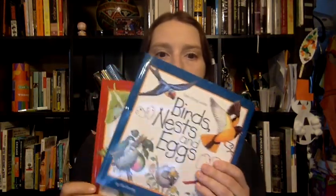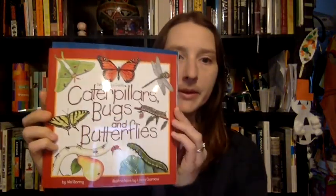For her third birthday, she actually got a pair of binoculars as a gift. Her birthday was in January. And then she also got these great books, Take-Along Guides, Bird Nests and Eggs, by Mel Boring, and Caterpillars, Bugs, and Butterflies. These are obviously geared towards children. They give you a really good, basic intro into birding. So we've been kind of birding. That is our new fun activity.